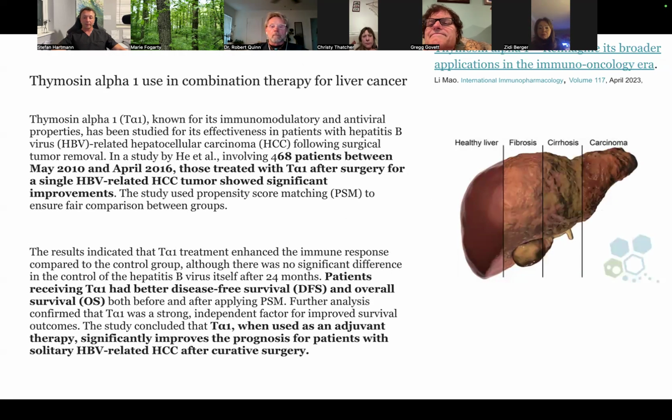Let's look at thymosin alpha 1 for liver cancer. 468 patients between May 2010 and April 2016. Those treated with thymosin alpha 1 after surgery for a single hepatitis B virus-related cancer showed significant improvements. In another study, patients receiving thymosin alpha 1 had better disease-free survival and overall survival. So it improves the prognosis of these patients, even with curative surgery.